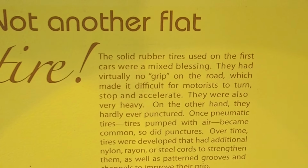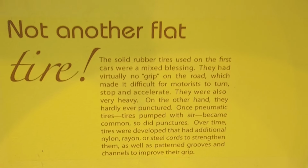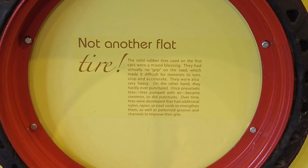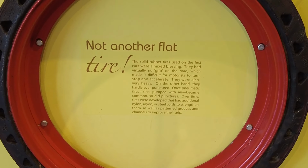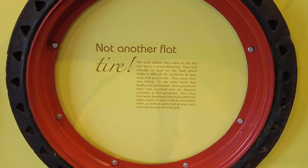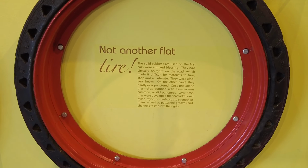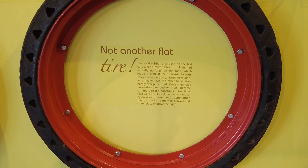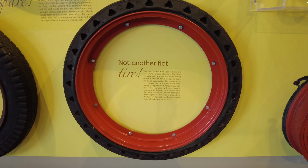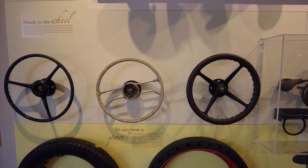Solid rubber tires used on the first cars were a mixed blessing. They had virtually no grip on the road, which made it difficult for motorists to turn, stop, and accelerate. They were also very heavy. On the other hand, they hardly ever punctured. Once pneumatic tires pumped with air became common, so did punctures. Over time, tires were developed that had additional nylon, rayon, or steel cords to strengthen them, as well as patterned grooves and channels to improve the grip.